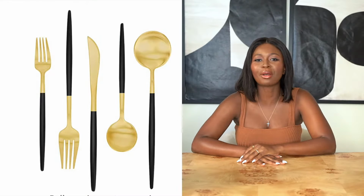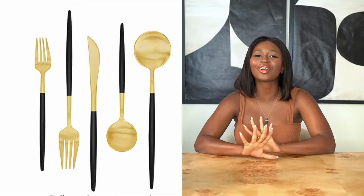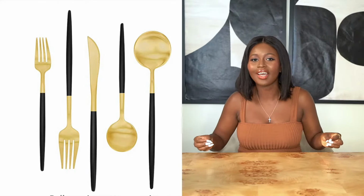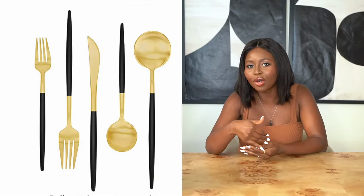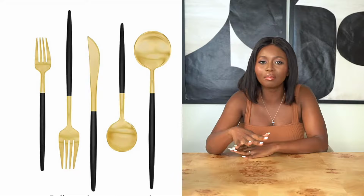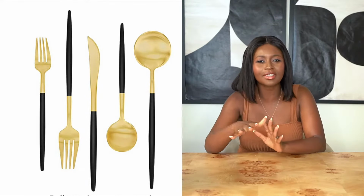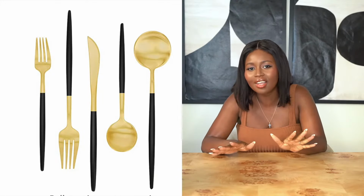Okay, moving on to item number 2, let's talk about some flatware. Look how gorgeous these are, you guys. They're just so modern. They come in a ton of colors as well. There's the black and gold combo, the all gold combo, the rose gold, and a gold and red. So there are so many different color options to suit your dining table style.